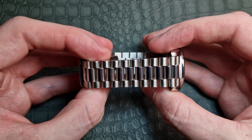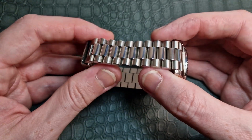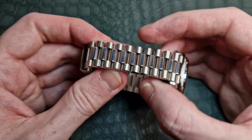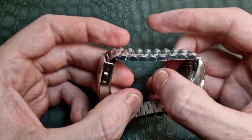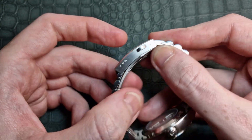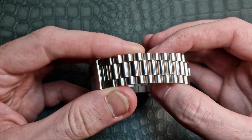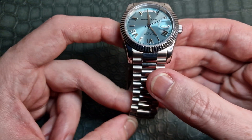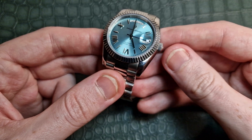As we move on to this Pagani's bracelet, it is a very nicely finished presidential style bracelet on this one. I know for a fact people will come for me in the comments because I've said presidential bracelet, presidential style bracelet even. We do have screw links in here. I've removed all but two. We have a stainless steel polished effect through the center and a brushed effect to the outer edge, which really does give a little bit of a finished dynamic to the watch, especially with this all being high polish up at the top.